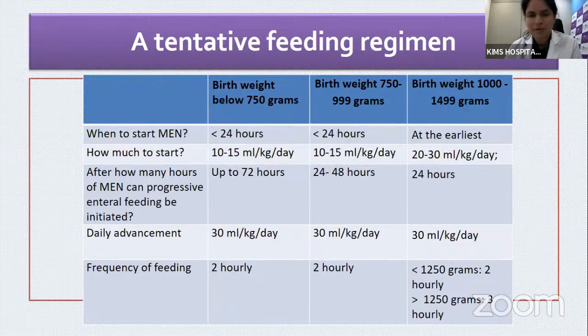So with all these considerations, every unit needs to evolve their own standard feeding regimen, which talks about how early to start minimal enteral nutrition based on the baby's gestational and birth weight category, how much enteral feeding, trophic feeding can be safely begun on day 1. So in our unit, we tend to begin 10 to 15 ml per kg per day if the baby is below 28 weeks and below 1000 grams. If the baby is more than 28 weeks and more than 1000 grams birth weight, we tend to begin with 20 to 30 ml per kg per day.